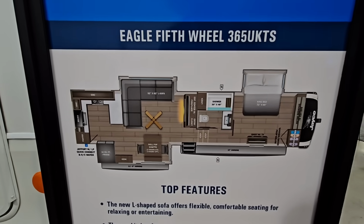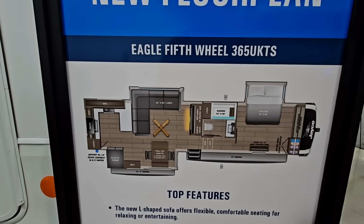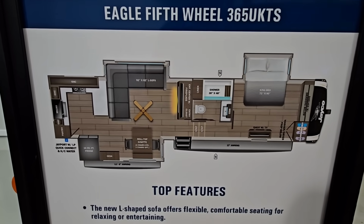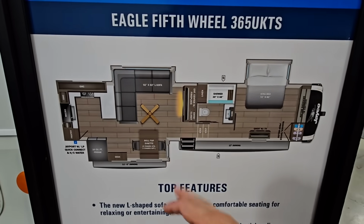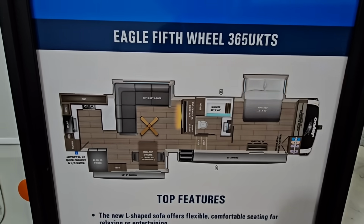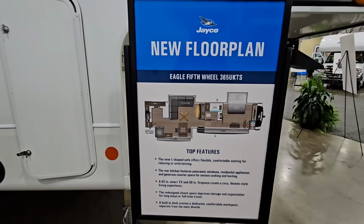So before we actually hop inside, take a look at this. This is the Eagle fifth wheel 365 UKTS. And again, this has the floor plan that we featured in a Northpoint with that L-shaped sofa, the dinette right here, the rear kitchen, nice bathroom area, big front bedroom area. And I'm going to see how well it executes in the Jayco Eagle fifth wheel.